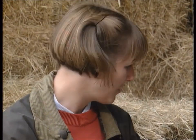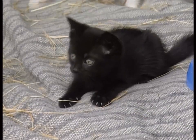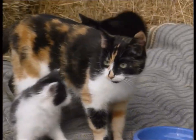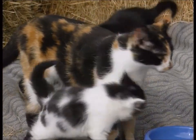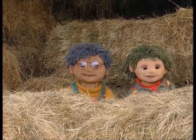Somewhere around here there should be another kitten. A ginger kitten. Where's it gone? I wonder where the little ginger kitten is. I wonder where Tilly is, Tiny.